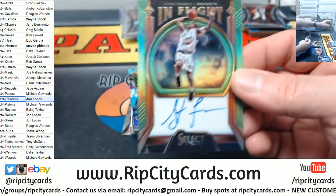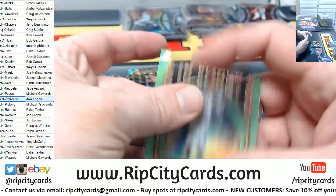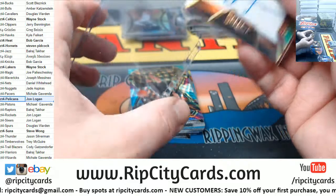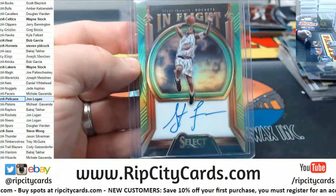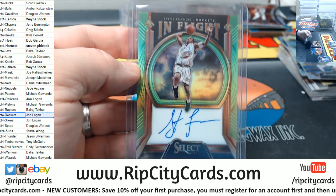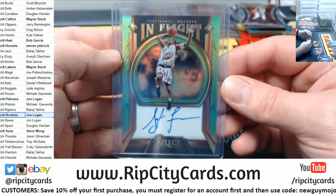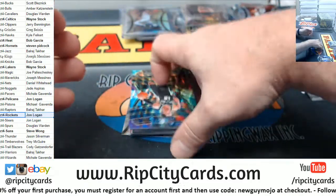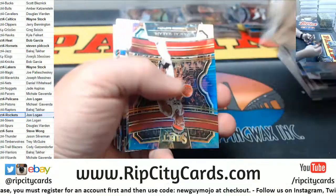Brandon Clarke in silver. Steve Francis for the Rockets. I am not certain that I have ever seen a Steve Francis autograph. Seriously. I am not sure that I ever have. But now we have. Weatherspoon tricolor.